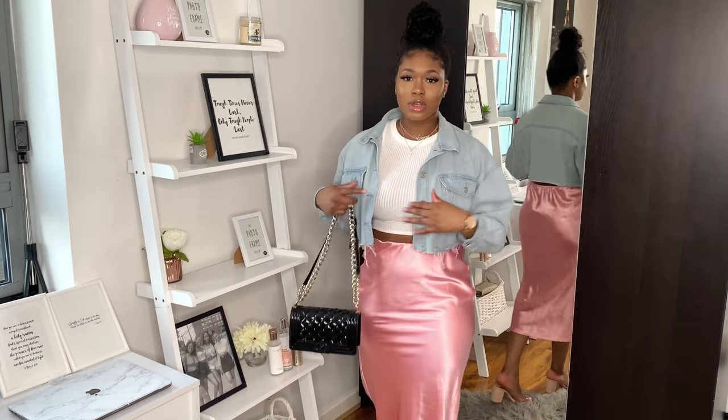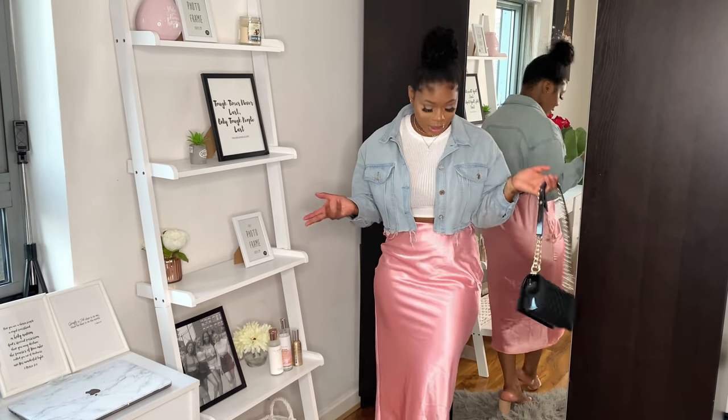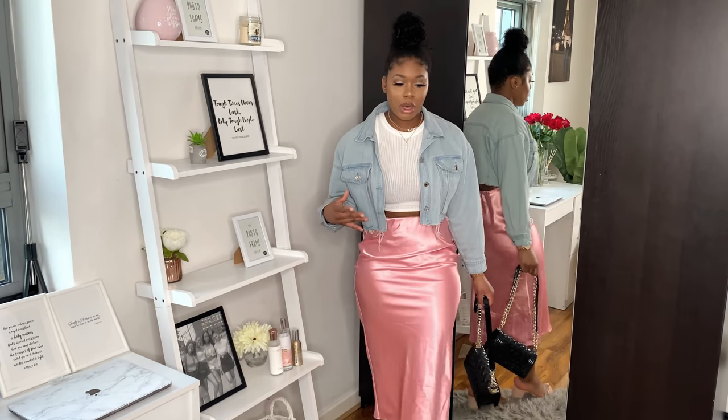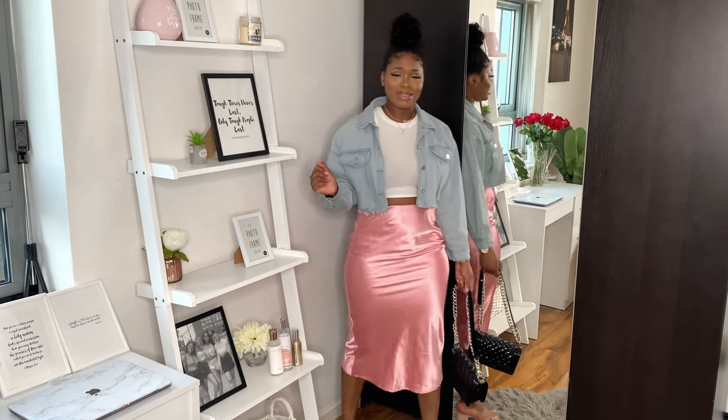I paired this up with my denim jacket and just a normal black bag. I'm serving looks right now. You can also obviously wear this with trainers as well, but I decided to pair this up with heels. Let me know what you guys think about this outfit.